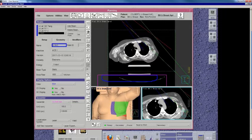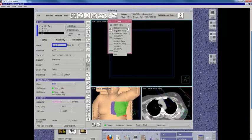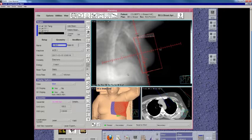So, it's fun to listen to music while you plan, you can chat with your friends, but at the end of the day, this is really the heart of what we do, and you've got to get it right. So with that preaching aside, let's talk about tangents. I'm going to show you this patient's medial tangent field, and we'll talk about what makes a good tangent field.